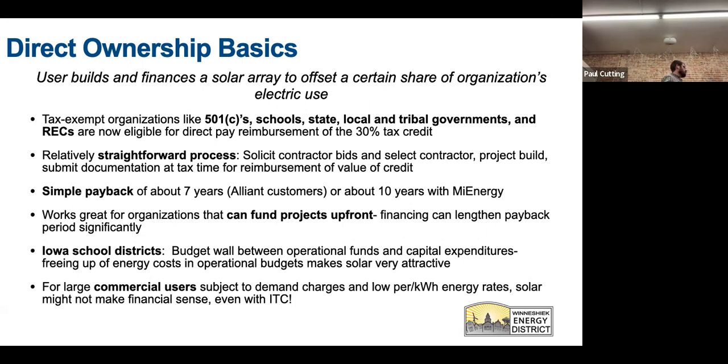So installing solar for school districts oftentimes makes sense because you can do that on the capital expense side of things, and then essentially take your electricity energy costs out of the mix of your operational budget portion every year. So that can be an advantage to think about. And then finally on here, it says for large commercial users, subject to demand charges and low per kilowatt hour energy rates, solar might not make sense with the ITC.